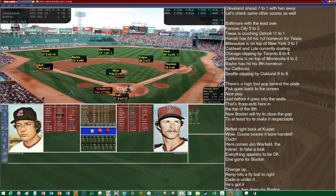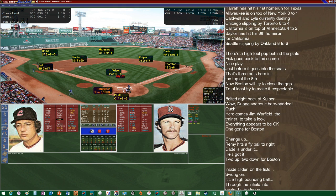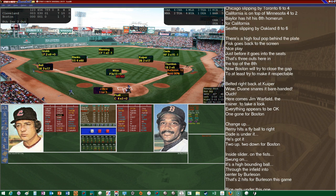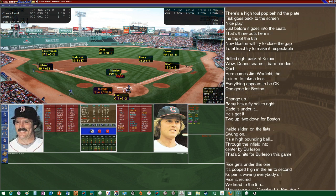Rick Burleson up now, 1 for 3 with an RBI. And he's got himself his second hit of the day. All right, Jim Rice, we need a big home run from you now. 1 for 3. And it's off of Wise's 5 column, not the column he wants. And he'll pop out to Kuiper, the second baseman, and that will retire the side. So the Red Sox failed to score here in the 8th, and after 8 full, trail 7-1.